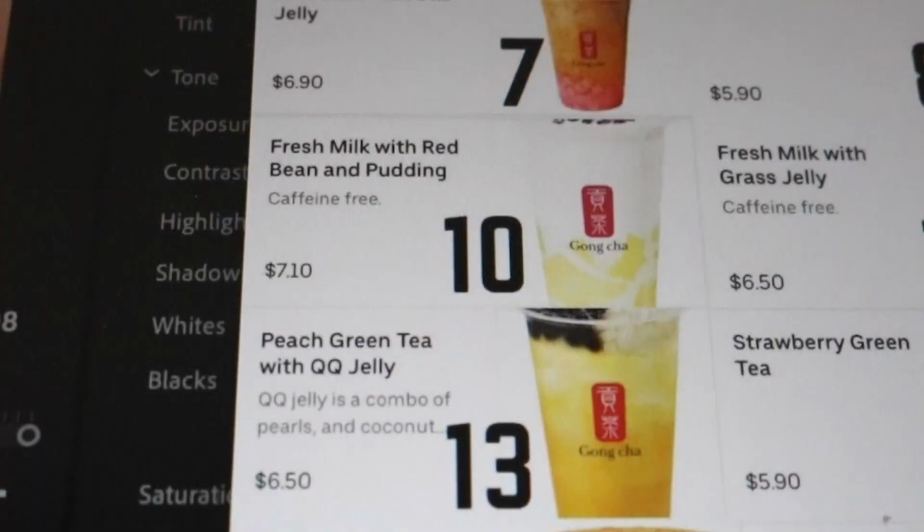Okay, so we got number 10, which is the fresh milk with red bean and pudding. I don't think I'm gonna be doing red bean again. We'll see. So more of a whitish yellow kind of color. Let's go explore my closet and let's see if we have anything. Technically, I could probably do something like this.